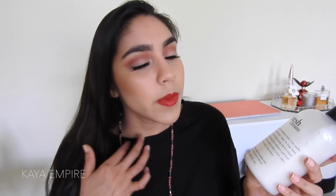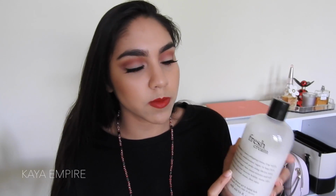So I'm going to touch on a few things right now. The first thing I'm going to talk about is a cleanser, like a body wash for your body, obviously. This is the Fresh Cream Body Wash from Philosophy, but it also acts as a shampoo, shower gel, and a bubble bath. I have never used it as a bubble bath, but I do use it as a shampoo sometimes.